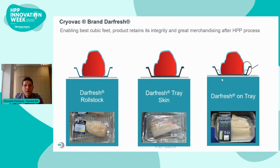So in this technology, we have Darfresh roll stock, where you basically thermoform and create your pack. This is starting from the left. In the middle, if you can see that we have thickened here into black, that means that it's a pre-made tray. It is the state-of-the-art.